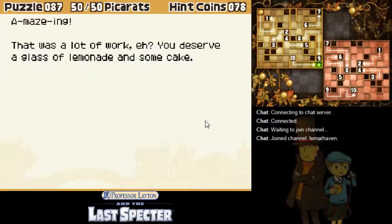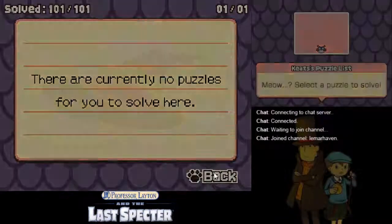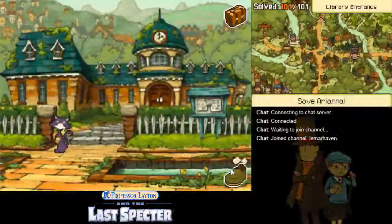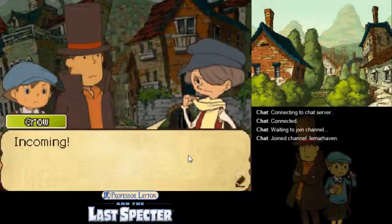Amazing! That was a lot of work, eh? Here's for a glass of lemonade and some cake. Well, thank you, game. That takes care of all the missing puzzles. Let's hope we can find ourselves a rat. Incoming?